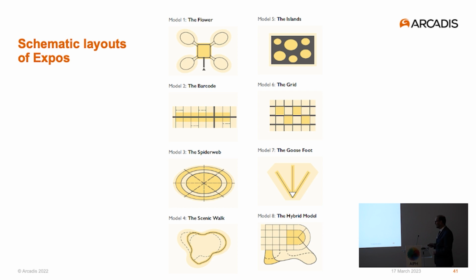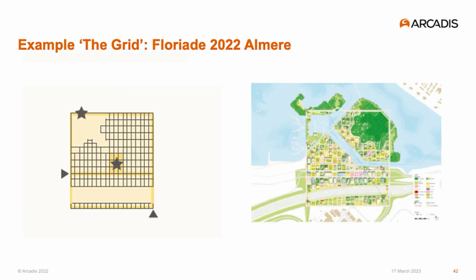This morning we saw the example of Japan, I think, which is more the scenic walk model. Yeah, so you can see that there are several. In Dubai last year, the Expo had this model, so you have one entrance with a place where everybody gathers, and from there you can go into the several theme areas. In Almere we had this one, and I can show it on the next picture. So it was a grid system. Some have some pros and some cons, but you just have to think about what fits best to your size, to your Expo site.